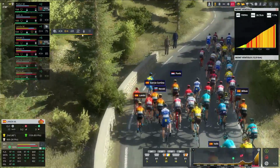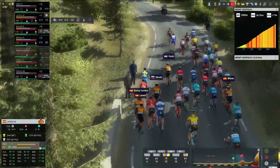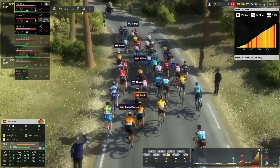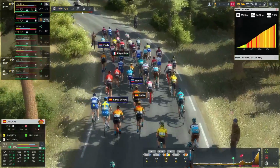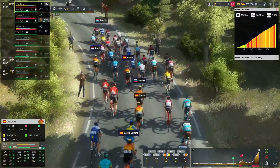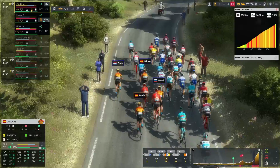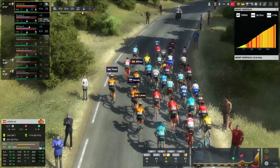But I want to do it without using much energy, and you can see we're just getting blocked off absolutely terribly here. So 13k to go then, guys, in the stage. Novak is now protecting us, but you can see just 45 riders now in this group. Rowan Dennis setting a blistering pace on the front. I'm trying to conserve our energy.